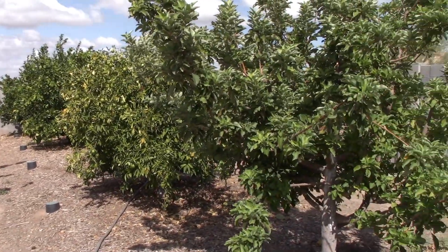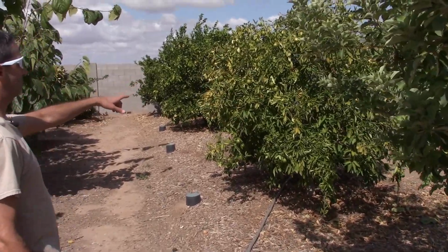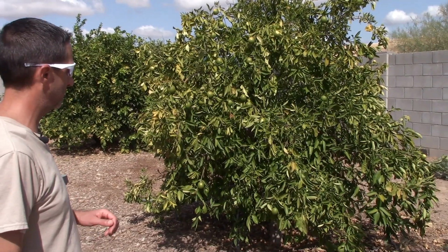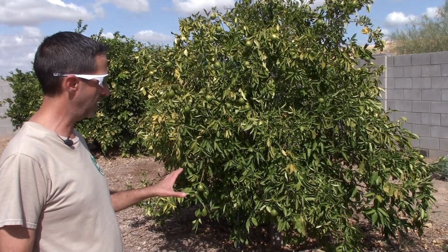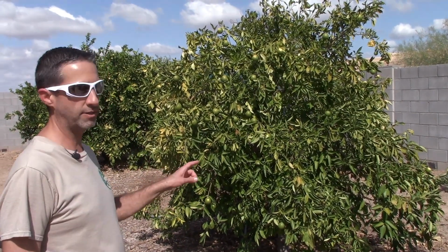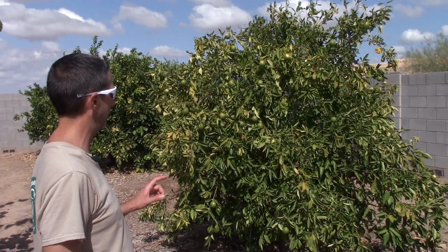Again, back to our apples, we've got our Anna apple here doing really, really well. We've got a couple trees that are struggling. This is our Trovita orange, so our Arizona sweet orange. This tree has continued to struggle for us. I know when we were talking about fruit thinning, I was talking a little bit about rootstocks. Really not too confident in the ability for those citrumelo rootstocks to do well here in Arizona.